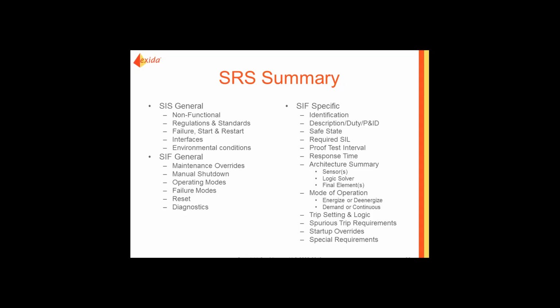From the SIF's general point of view, again, maintenance overrides. What are we going to do when we're doing maintenance? Do we have manual shutdowns? What are the operating modes? What are the failure modes? How can it fail? What do we do for reset, and what diagnostics are there? And so therefore, all the maintenance guys need to understand and know this. And that's why it's very important that the SRS just doesn't sit in somebody's office, that it's actually where it needs to be during operation, which is with the maintenance guys. So whether that's the mechanical integrity program manager, whether it's the process safety manager, or whatever, that needs to be available.